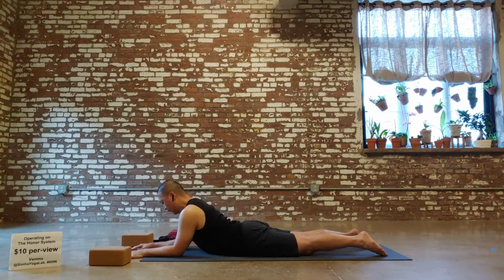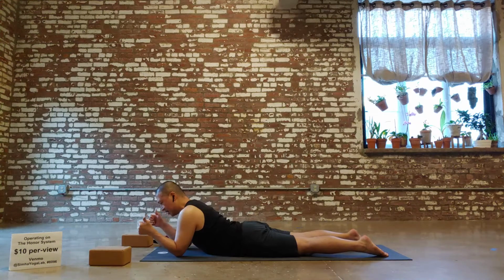Walk your hands forward, forearms down. This time, you're going to take the thumbs and hook it to the bottom of your chin. You can interlace your fingers, you can take Venus Mudra, whatever you like. You can just kind of go like this, your choice. You're going to pull your chin forward.